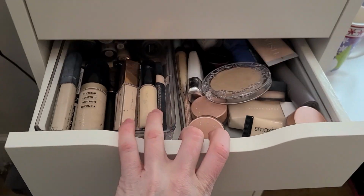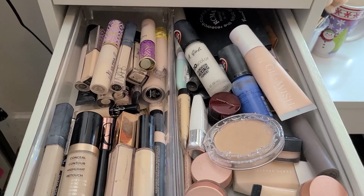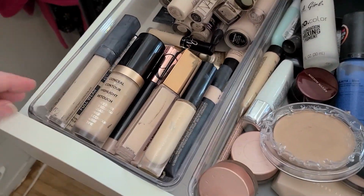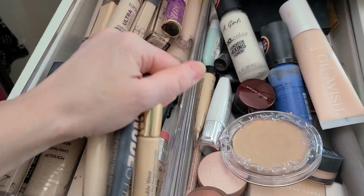Okay, traveling down towards my concealers and odds and ends. What a mess. I need to go through and declutter more of these concealers. Should we do that now? This is going to be a really long video if I do that.